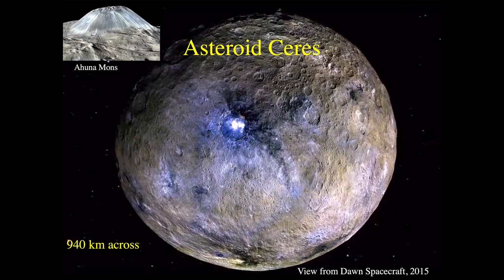The rocky surface is covered in craters, but underneath there is a large mantle made of water ice, possibly even containing more water than there is on Earth. The inset shows Ceres' largest mountain, the Hua Mons, a volcanic dome that is 4 kilometers high.